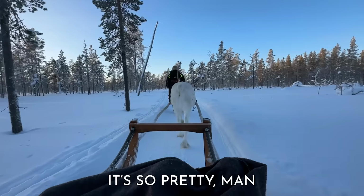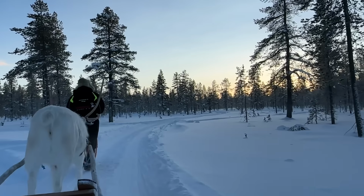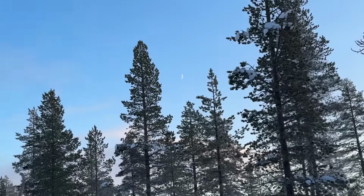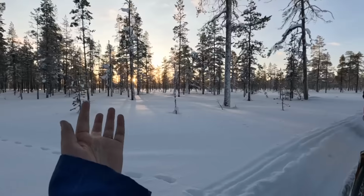It's so pretty, man. The reindeer themselves are super cute, and although the sleigh ride is not particularly fast, it's fun. This is fun! I declare this fun. It is a very tranquil and pleasant jaunt through the beautiful Finnish woods. 1 p.m. sun in Finland.